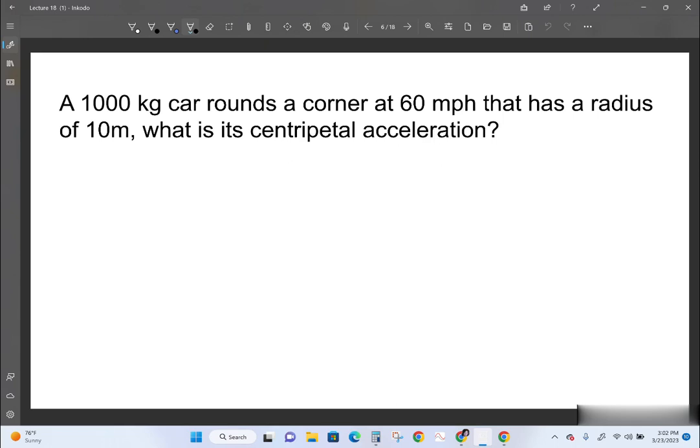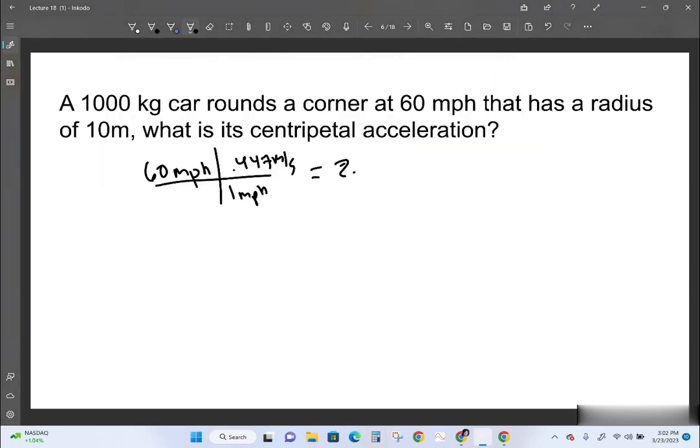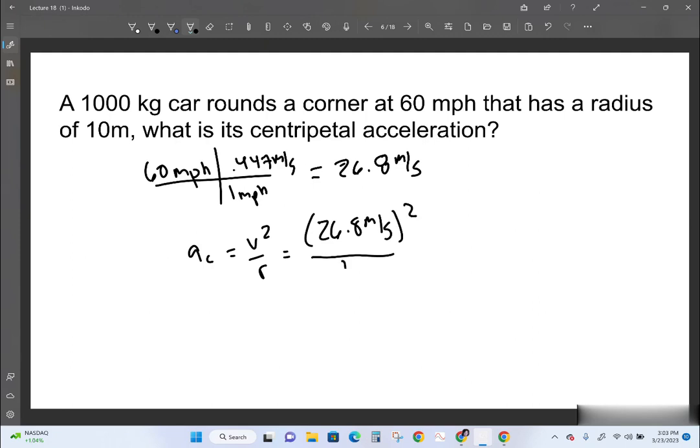Let's try another one. So if we wanted to find its acceleration, we have a 1,000 kilogram car rounding a curve at 60 miles per hour. I'm going to do a quick conversion because my speed needs to be in meters per second. And 1 mile per hour is 0.447 meters per second. So 60 times 0.447 is 26.8 meters per second. My acceleration is v squared all over r, which is 26.8 meters per second squared, divided by a radius of 10 meters.